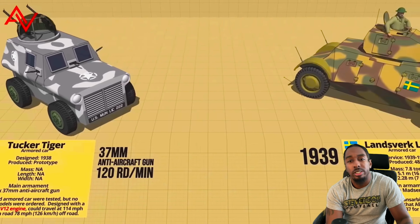So we got another Swedish, right? Yep. Landsberg Lynx, 39 to 58, 48 produced. Landsberg Lynx, or the Pansar Bill M39, was a Swedish 4x4 armored car that AB Landsberg began developing in 37 for the Danish army. So it wasn't for Swedish. Okay.